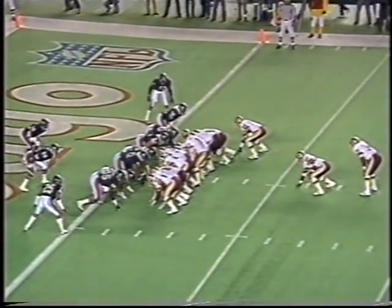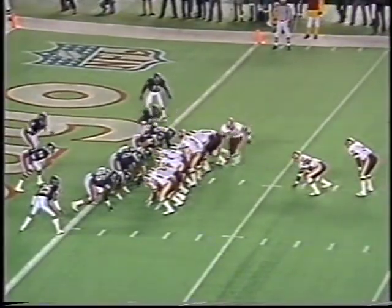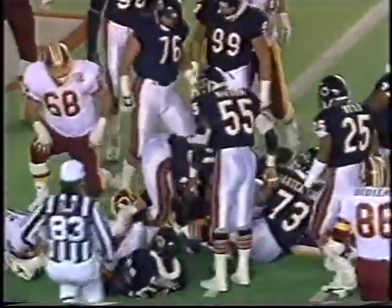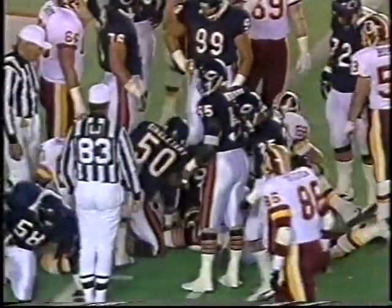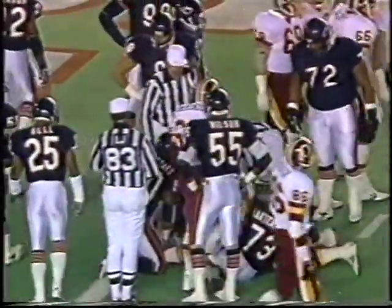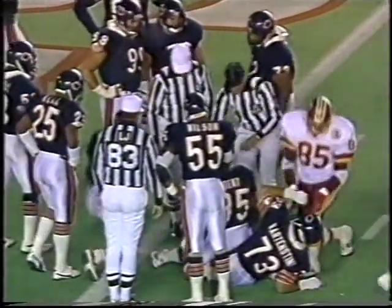Rogers and Warren in the backfield. It's Rogers close to the goal line. The Redskins are threatening because of the turnover, Walter Payton's fumble.